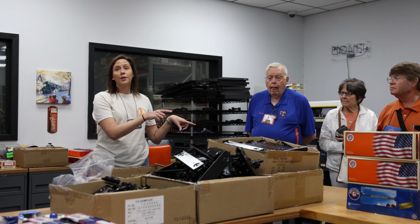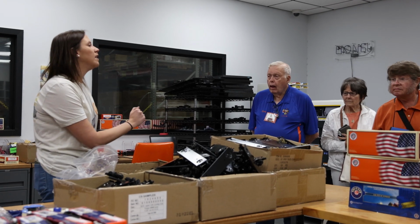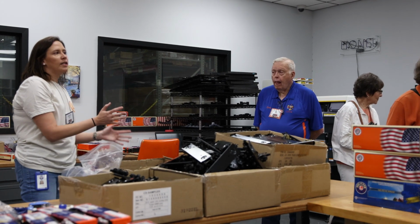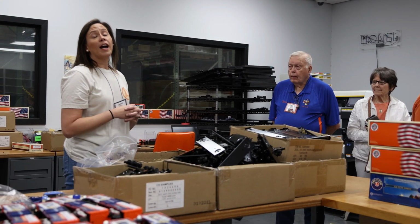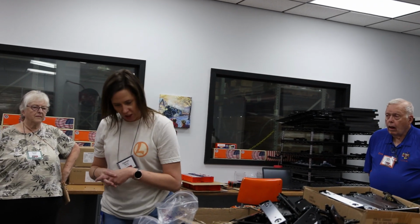When you guys walked into the room, you passed these two beautiful pieces of machinery. These are what I call my children, and they are Mimaki UV flatbed inkjet printers.